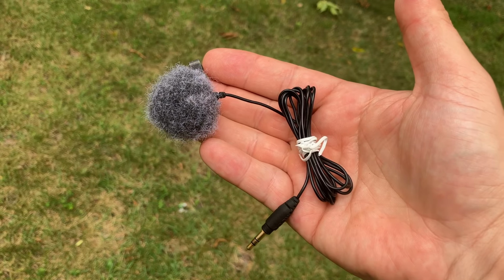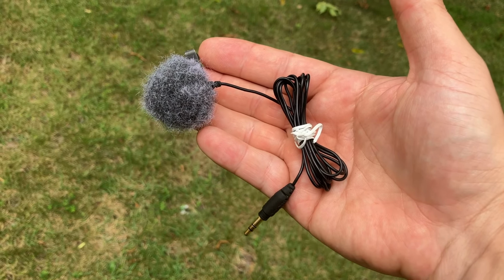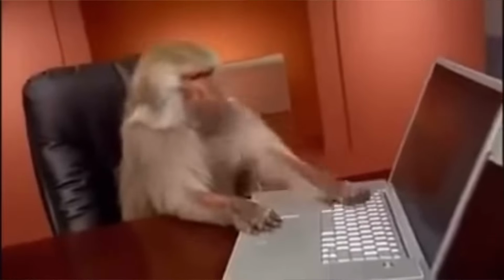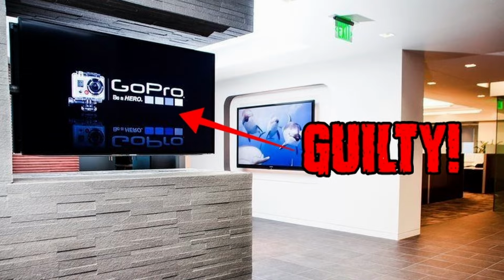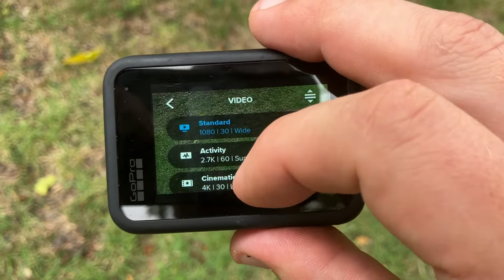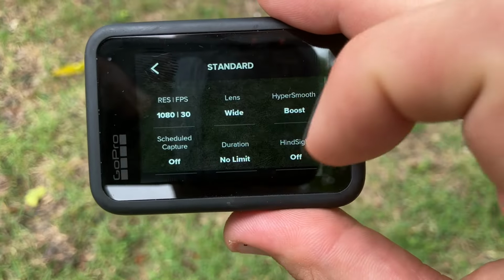Either this happens or the audio disappears altogether. I've gone to great lengths to fix this problem by replacing the mic and the mic adapter, and still the problem persists. After doing some research, much to my horror, the problem lies with the GoPro itself. These audio issues have apparently plagued several generations of GoPro cameras, including the newest models, and there's no fixing it.